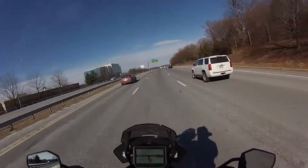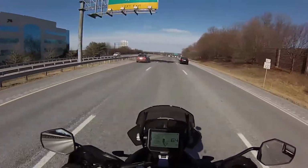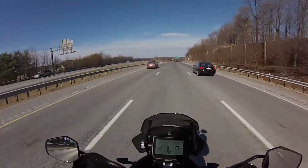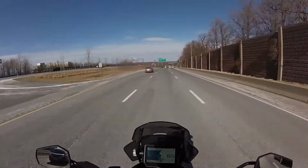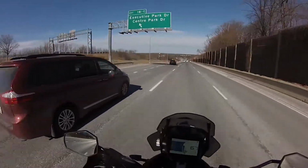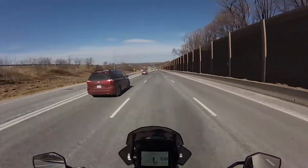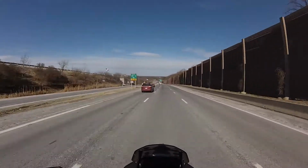Just looking down. Oh, let's talk about the quick settings menu on the TFT screen. So I can shift between my ride modes. Right now I've got it in street mode, and it does a couple things in street mode. I can change it, go back, and that's if I push up. If I push down, it brings me up to my trip meter where I can reset it.